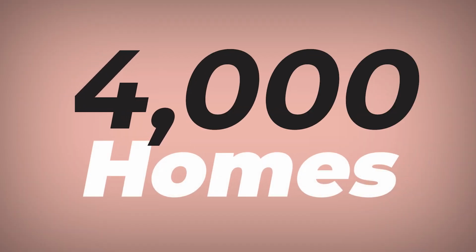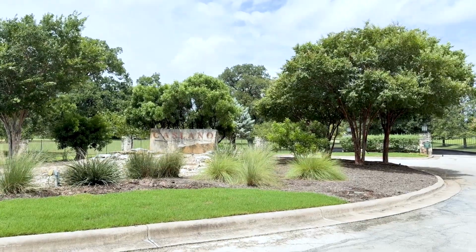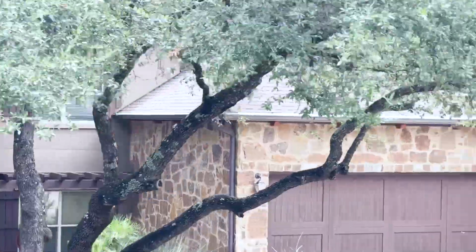The community has more than 4,000 homes spread across 45 different subdivisions. So there's a range of options in terms of price point, style, and feel. Some sections have a more established, mature tree neighborhood feel. Others have newer construction with more modern finishes. Some sections have hill country and lake views that will really take your breath away. And then there are more entry-level sections that give you access to all of those incredible community amenities at a more accessible price point.